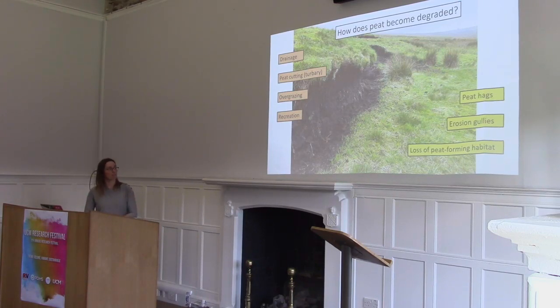And as I said, lots of peat forming habitats. So even though the peat's still there, the habitat that's on top of it is not forming any more peat. So it's not doing its job. And obviously you're losing a lot of carbon, so it's actually emitting carbon rather than sequestering it.